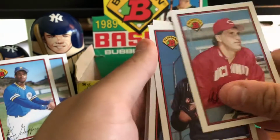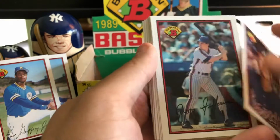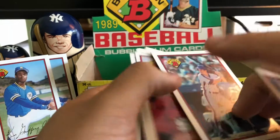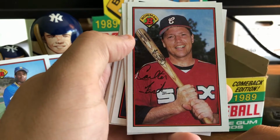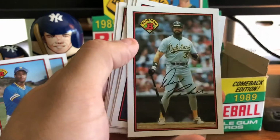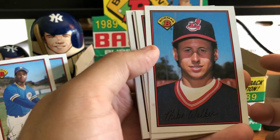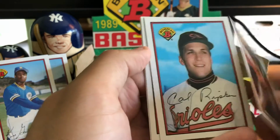There's a Rob Dibble rookie card. Jim Deshaies. Greg Jefferies, a huge, highly touted prospect at the time. I don't believe this is his rookie card, but he was a hot commodity back in the day. And there's Carlton Fisk, Hall of Famer, there with the White Sox. With the White Sox for a long time after his stint with the Red Sox. And Wally Whitehurst, Dan Gladden. Looks like Chris Brown, perhaps, of the Tigers.